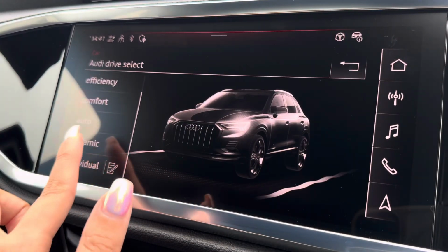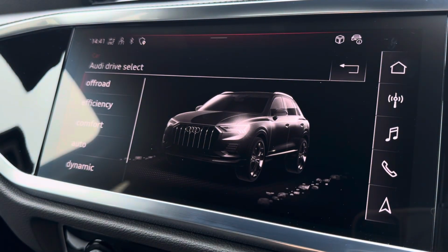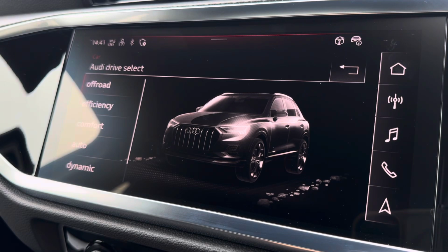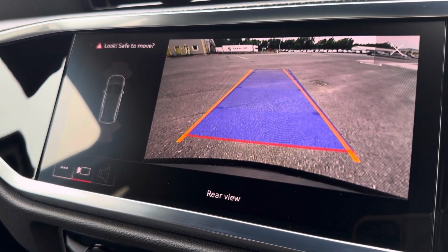You can also access Audi Drive Select, which offers a range of driving modes to suit you, whether it be for comfort, off-roading, or for any other preferred driving style. You can also view the reversing camera when manoeuvring the vehicle.